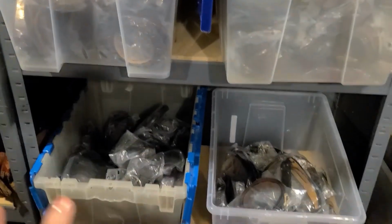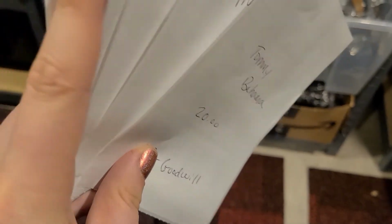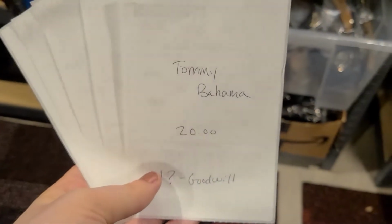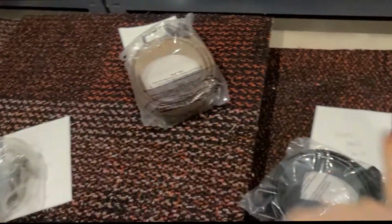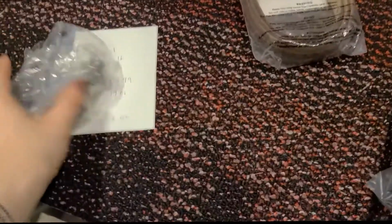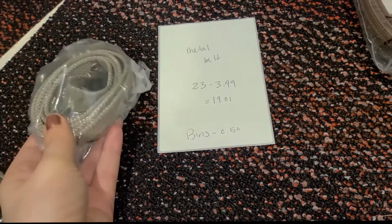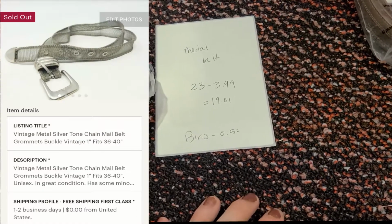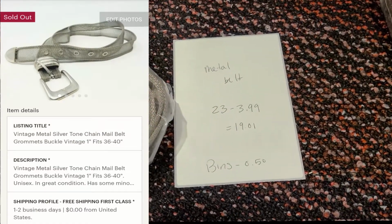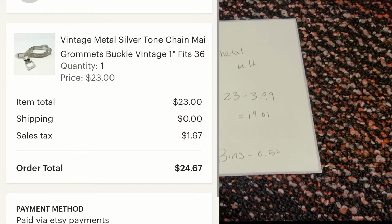Because you guys don't want to hear me crinkling through my entire belt system, probably, I'm just going to pull these out for you. We have 5 belts, and we'll go through those. So I ended up finding all the belts here, and this is a mesh chain belt that I sold on Etsy, and I picked this up at the bins for about 50 cents. Sold for $23 on Etsy, and I pay shipping on Etsy, so I paid $3.99, making my earnings $19.01.